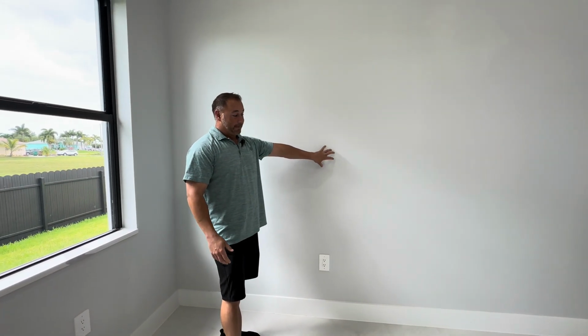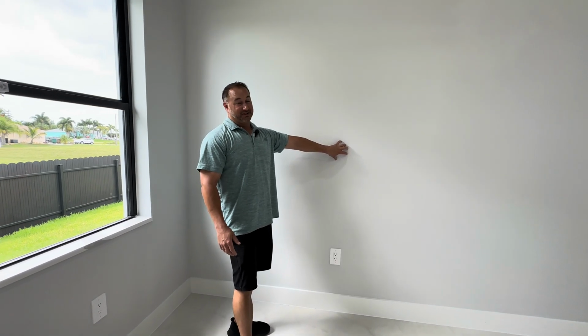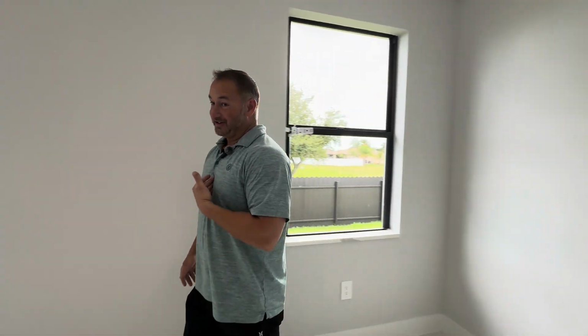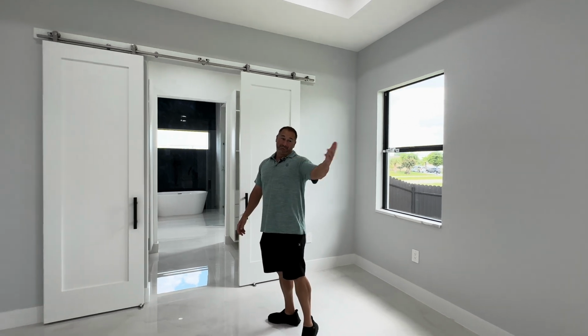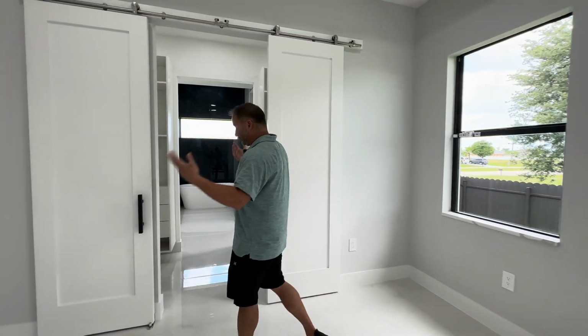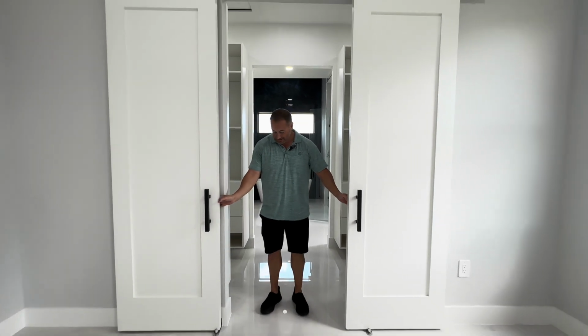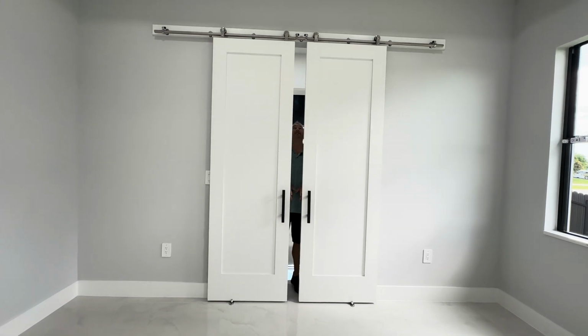But this right here, you do not have any access, obviously, unless you can walk through walls, to your pool area. I am personally not a fan of that. But some people may like it. They may feel it's more private. To each their own.